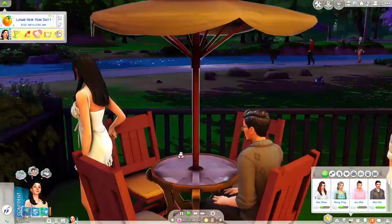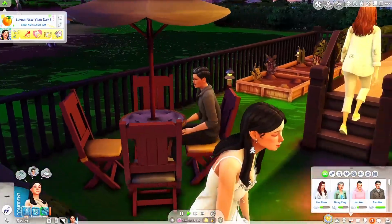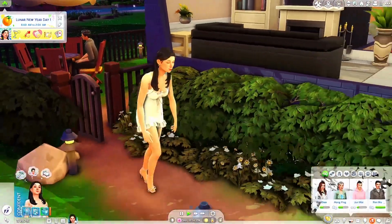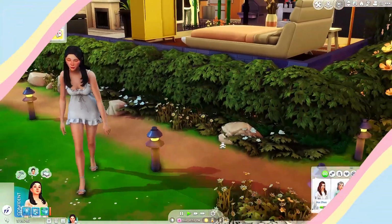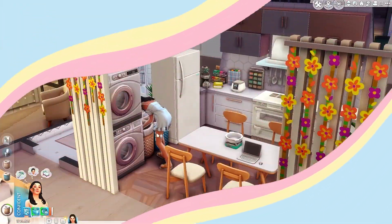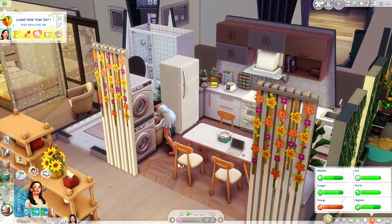And with that, Reina is going to go home now because Reina is very tired. She woke up really early today for the festivities, so she's just going to say goodbye now. And Reina is now back home. She's going to do some laundry now. She really likes keeping up with laundry and house chores just so that everything doesn't bubble over her head.